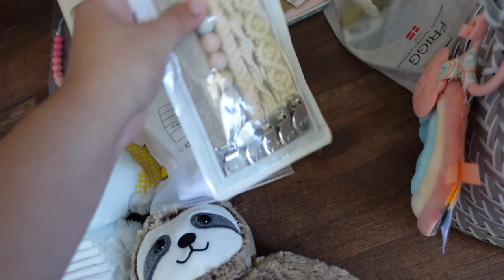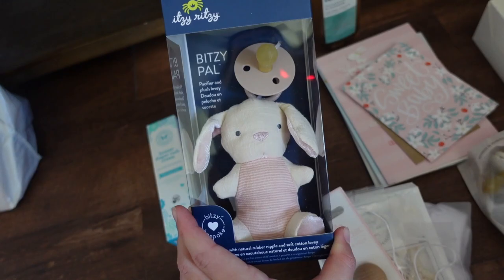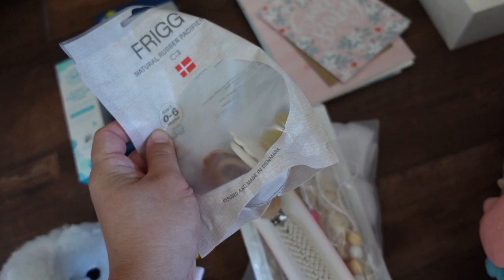We got a ton of those. And then diaper rash cream. Another little passy. That stuff is for my friend. More passies. And then little milestones. And then I actually have a ton more bottles. We just got them a lot earlier from our friends, like all those registry gifts got brought.